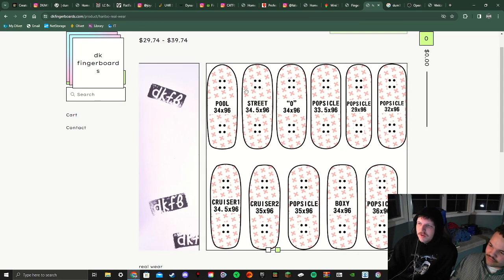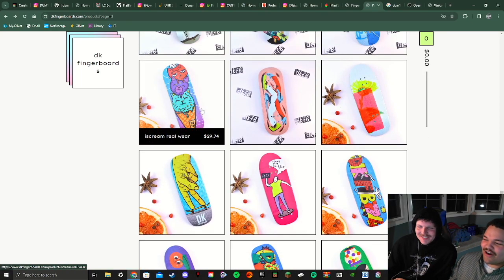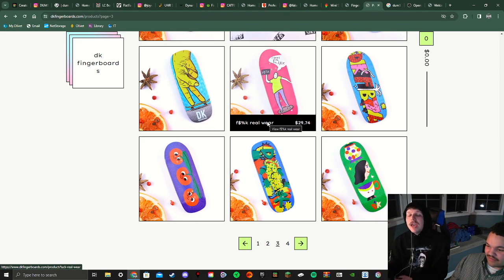They also offer a ton of options. That cat ice cream one is terrible. Yeah, we're back in Slush Cult territory. We're back in Deli Dex territory. But we can both attest to the quality. Yeah, DK boards are awesome. Insane quality for the price.